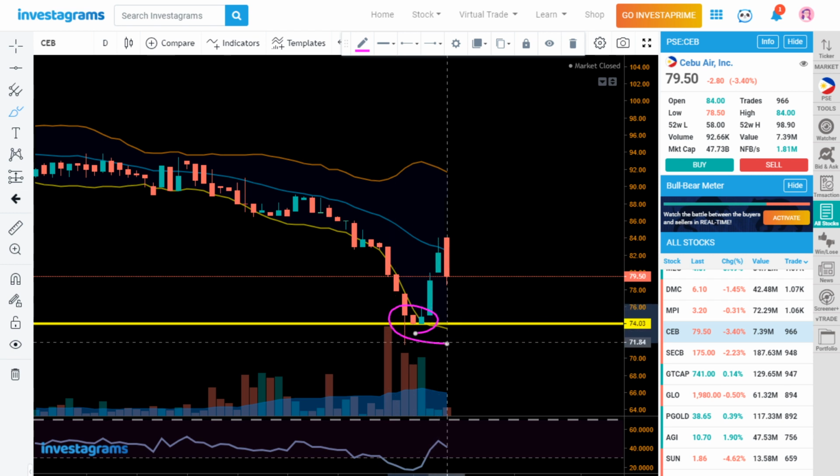When can one be considered as a support? It is a support when it reaches that level multiple times and then you experience some bounce or some consolidation. When you say consolidation, it just moves within the same range. So that's a support. So I feel that it will go back to that level and then let's see once again if it will just bounce. Same pattern.